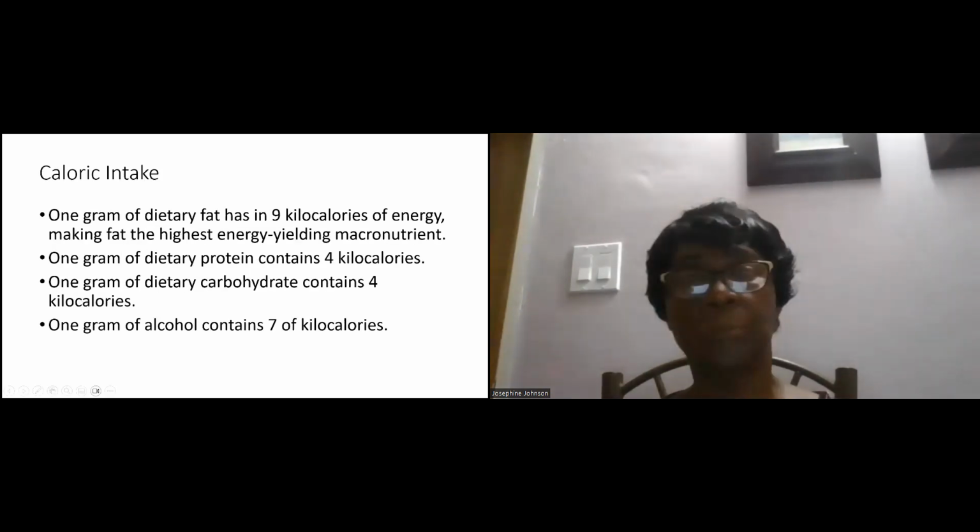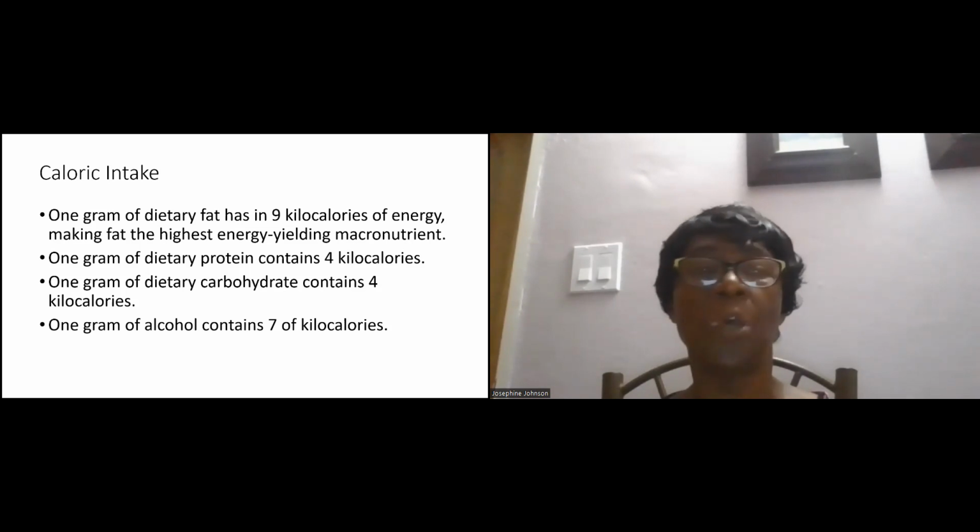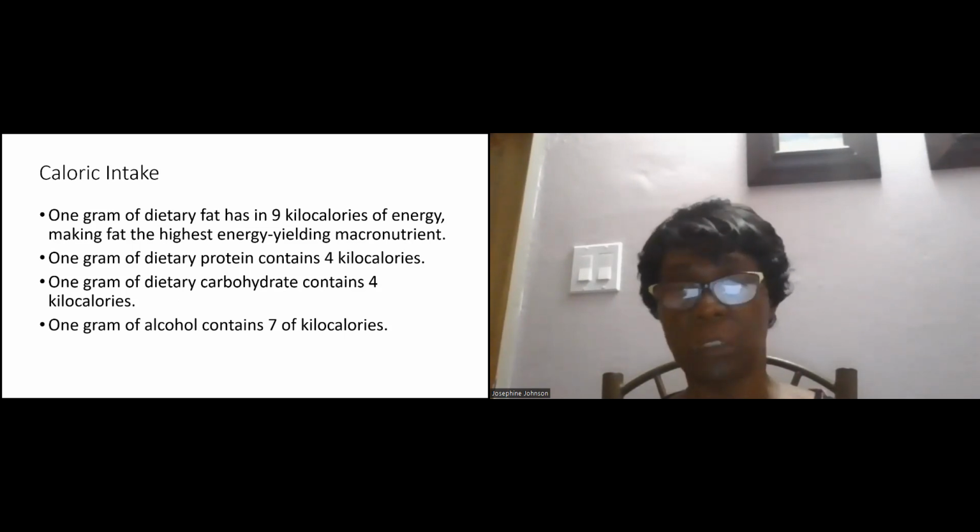1 gram of fat has 9 kilocalories. So that's the highest energy yielding macronutrient. 1 gram of protein has 4 kilocalories. 1 gram of carbohydrate has 4 kilocalories. 1 gram of alcohol contains 7 calories.